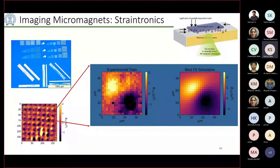Now I'm going to shift gears and talk about an application of using dynamic widefield imaging. So we started doing these micromagnet images. Here, how much time do I have? 5 minutes? Yeah, that's okay. I'll quickly give a summary.